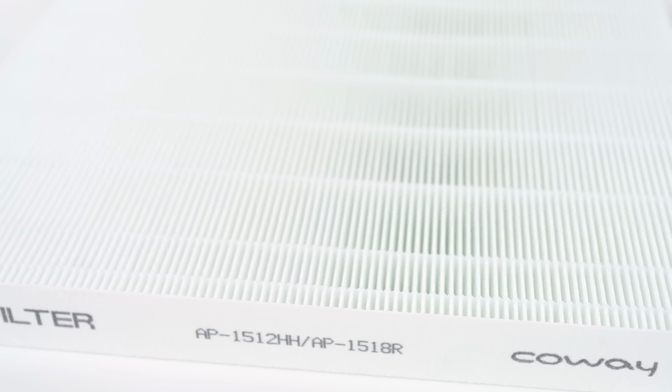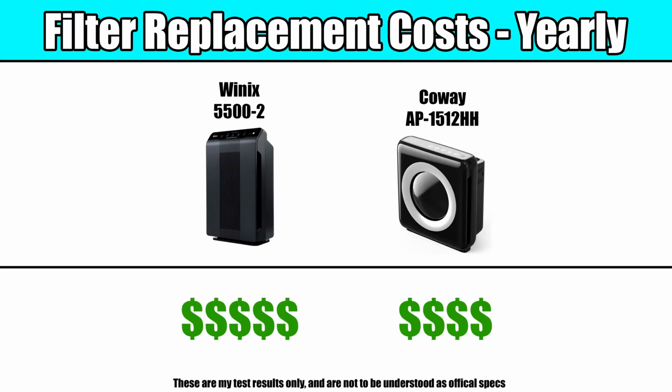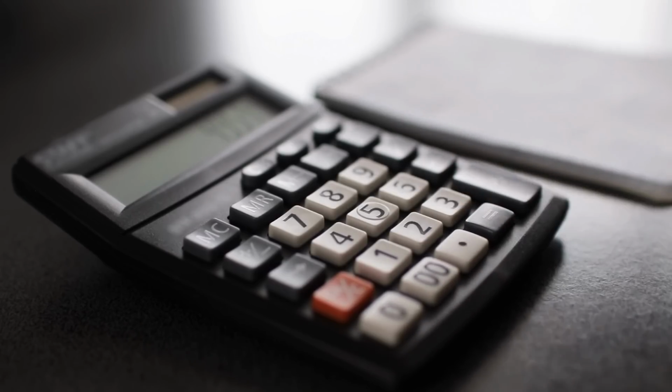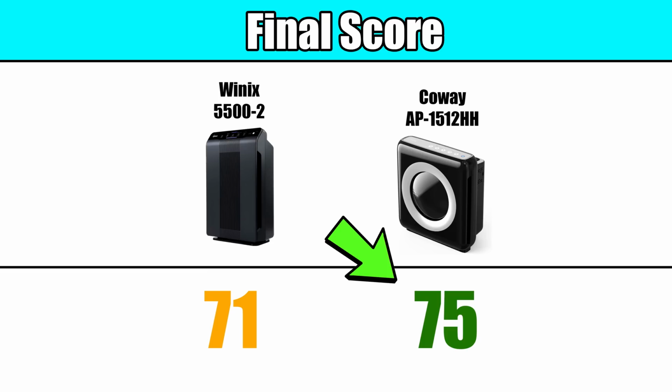I also consider their filter replacement costs, which were really similar and fairly low priced on both units. So after adding all these scores up, the winner is the Coway Air Mega, which just barely beat out the Winix 5500 75 to 71.